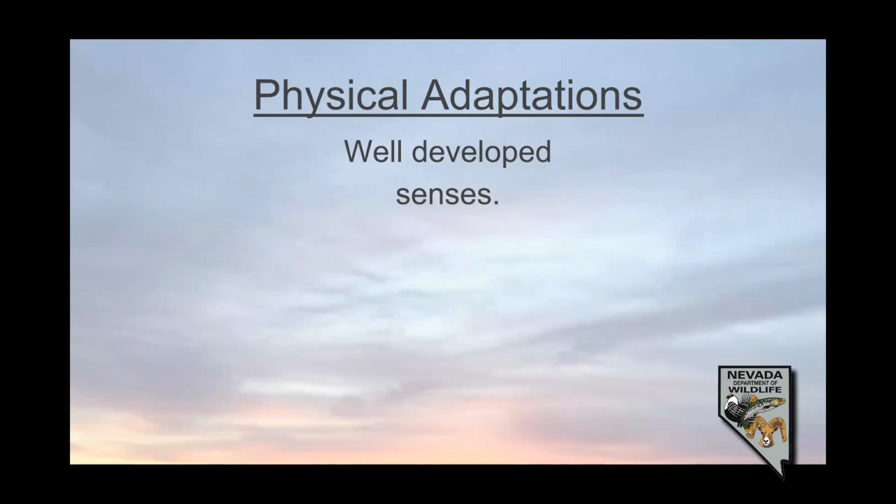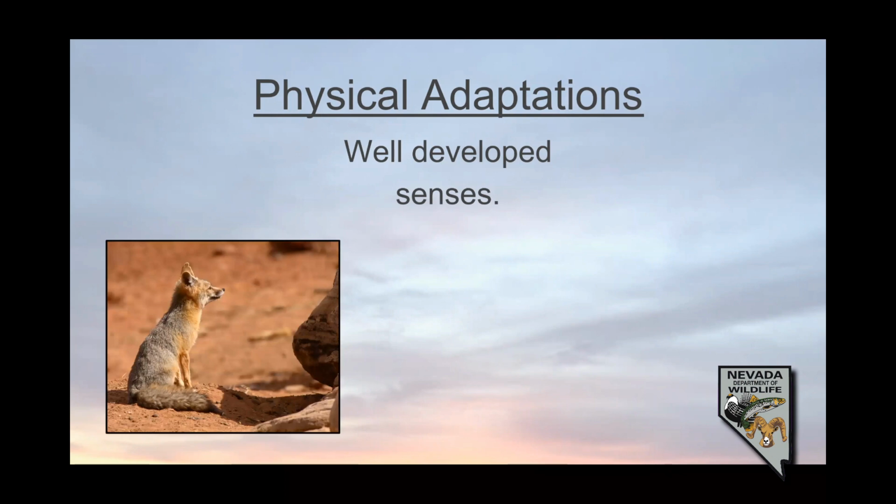Other physical adaptations are going to be well-developed senses. Like I said with that jackrabbit, a lot of elusive animals are elusive because they can get away quickly. Part of the reason for that is that they can detect you before you can detect them. So some animals, like our foxes and a lot of animals related to dogs, are going to have really good senses of smell. They can also have a really good sense of hearing, but they also have decent eyesight as well.